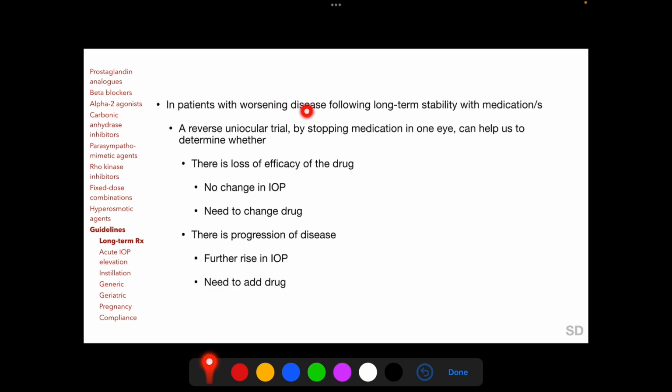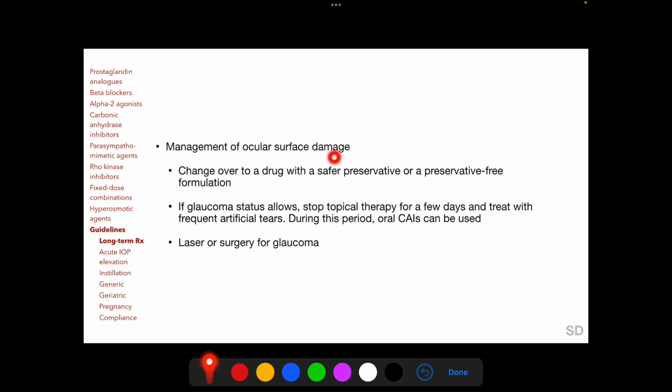In patients with worsening disease following a period of long-term stability with medications, a reverse uniocular trial by stopping medication in one eye only can help us to determine whether the worsening of the disease is due to loss of efficacy of the drug or due to progression of the underlying disease. When the worsening of the disease is due to loss of efficacy of the drug, stopping medication in one eye will result in no significant change in intraocular pressure in that eye, and in this scenario there is a need to change the drug. And when the worsening is due to progression of the underlying disease, stopping medication in one eye results in further rise in intraocular pressure in that eye, and in this situation there is a need to add another drug.